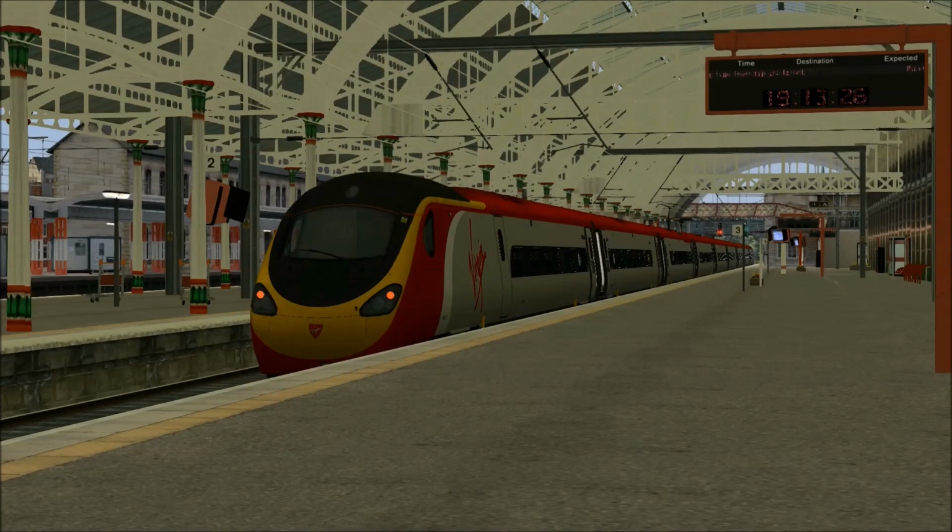So here at Preston we are taking over train 1 Sierra 87, which is the 1657 London Euston to Glasgow Central service. And as I mentioned, we're in a Class 390 Pendolino. The Pendolino is a tilting electric multiple unit, constructed between 2001 and 2004, and first entering service in 2002. A total of 57 of these train sets were built.